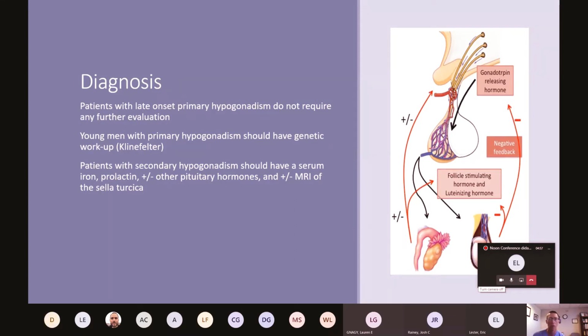So when you are diagnosing patients with hypogonadism, at the point that you've confirmed that they have a low serum testosterone, now you're trying to figure out, okay, is this because the testicles aren't producing testosterone, or is this because the signal is deficient in stimulating the testicle? And in some cases, it's a mixture of both. So the key thing, and what the American Urological Association recommends, is to measure a luteinizing hormone, which is LH.